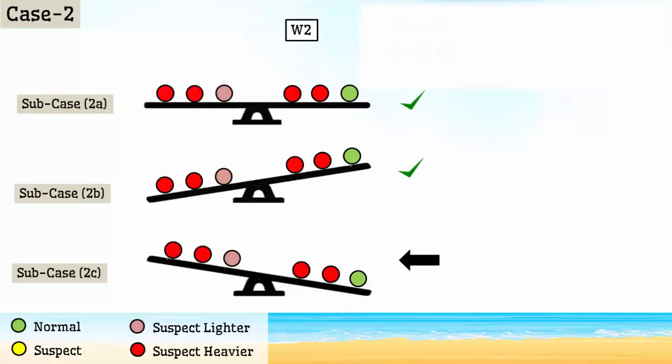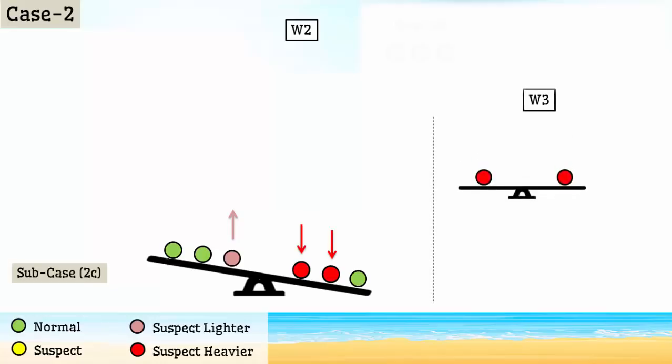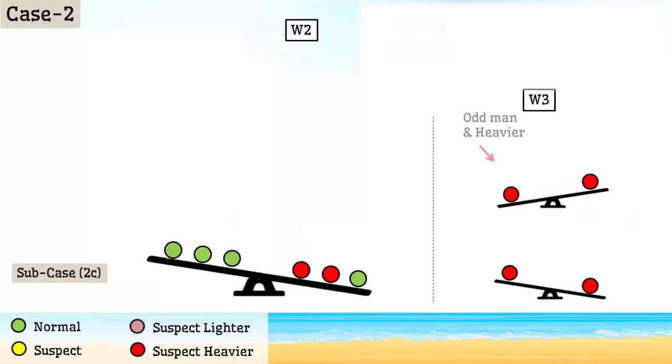And now the final subcase. These 2 heavier suspects on the left are going upside. That means they are normal weight. So we are now having 1 lighter suspect that goes up and 2 heavier suspects that go down. Perform the final weighing of the 2 heavier suspects. If they balance, then the lighter suspect is the actual odd man, and hence he is lighter. And if they don't balance, then whichever side goes down has the odd man, and hence the odd man is heavier.